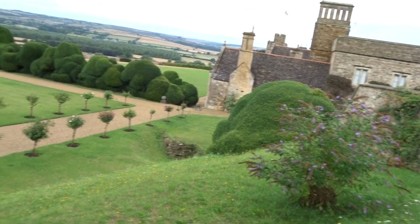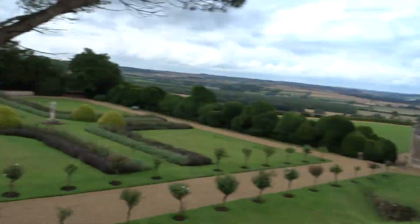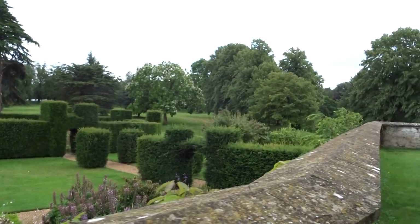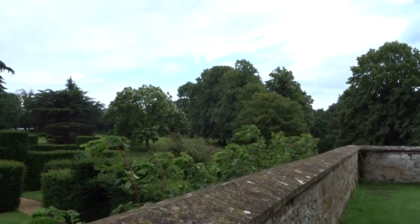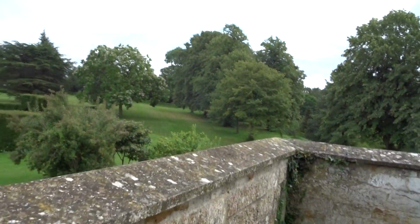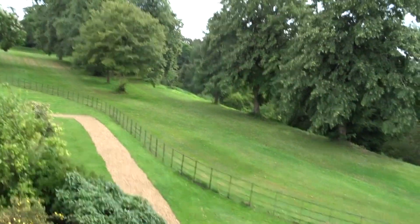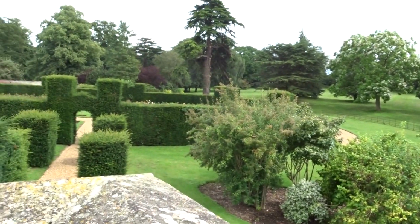The drawbridge there, leading to the outer bailey there. According to the guide, there was another bailey over there, which is also the tilting yard or the jousting yard. It's hard to tell which bits are original and which aren't because of the involvement in the Civil War, where the castle was slighted by our friend Oliver.